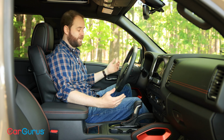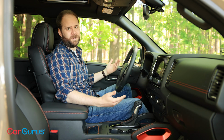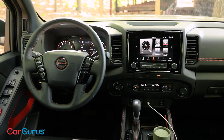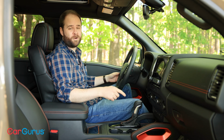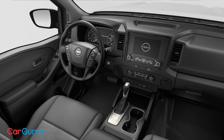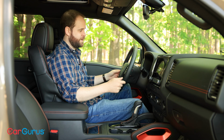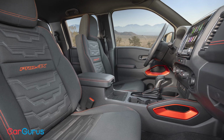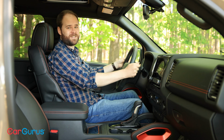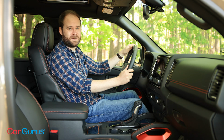Inside, the Nissan Frontier gives you everything a pickup truck should give you, but not much else. This 9-inch touchscreen we have here is exclusive to the Pro-4x and the rear-wheel drive Pro-X trims. The others get an 8-inch screen. It's only slightly smaller, but it does have annoyingly large bezels. Now, the seats are very comfortable, but the steering wheel, while it goes up and down, it doesn't telescope. So I hope you're not too tall if you're thinking about buying a Frontier.